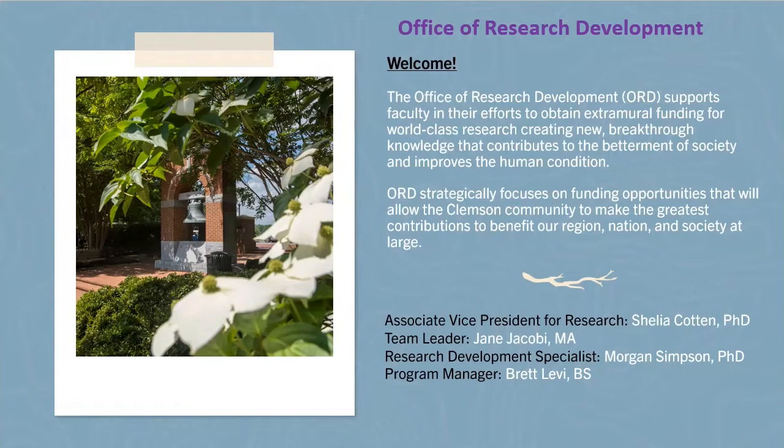So with that, I'd like to introduce you to my team members. They're all on this call. Our Associate Vice President for Research, who also heads up the Office of Research Development, is Sheila Cotton. Our team leader is Jane Jacoby. And two new staff who have just joined us are my friend, Dr. Morgan Simpson, and then myself. I started back in June in this position. So we have a fantastic team. We're blessed with a great office and friendships and working relationships, and that helps us work for the betterment of you.